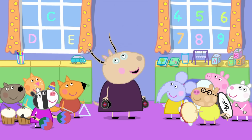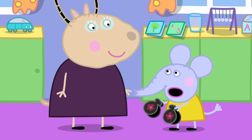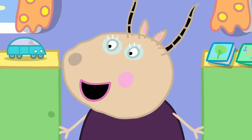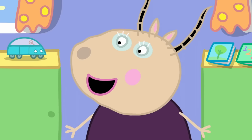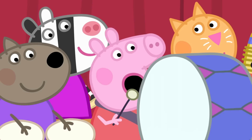Olé! That is how you play the castanets. Here you are, Emily. Do I have to do the dance? No, just make the clickety-clack noise. I see Rebecca has cymbals. Yes. Now you know what your instruments sound like, we can play them all together. Ready? Steady, go!